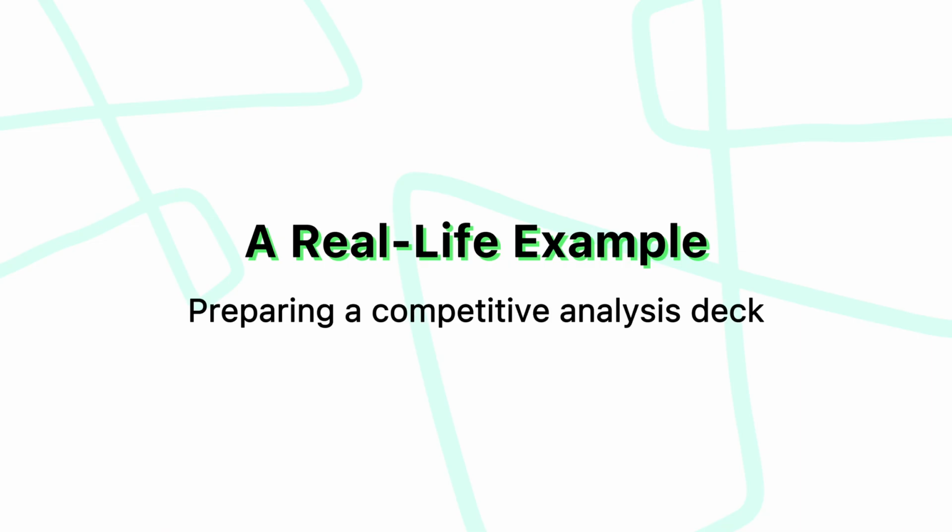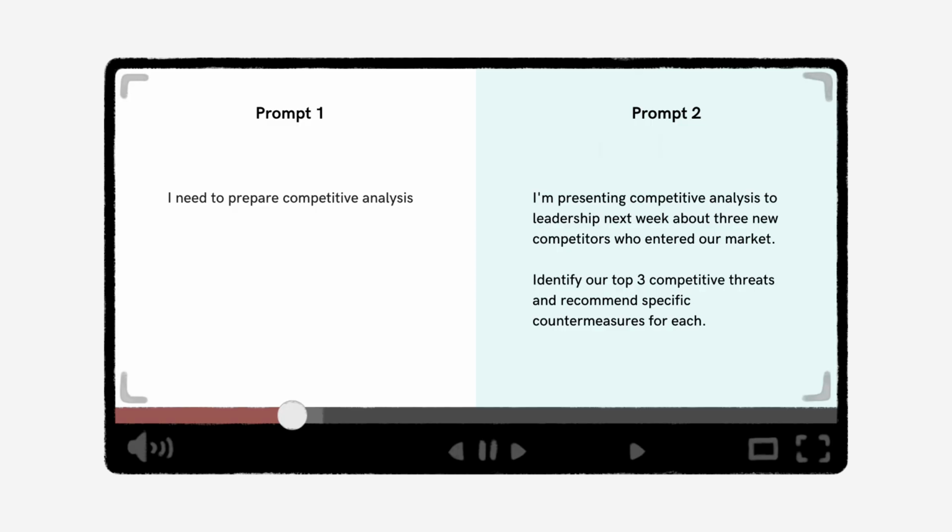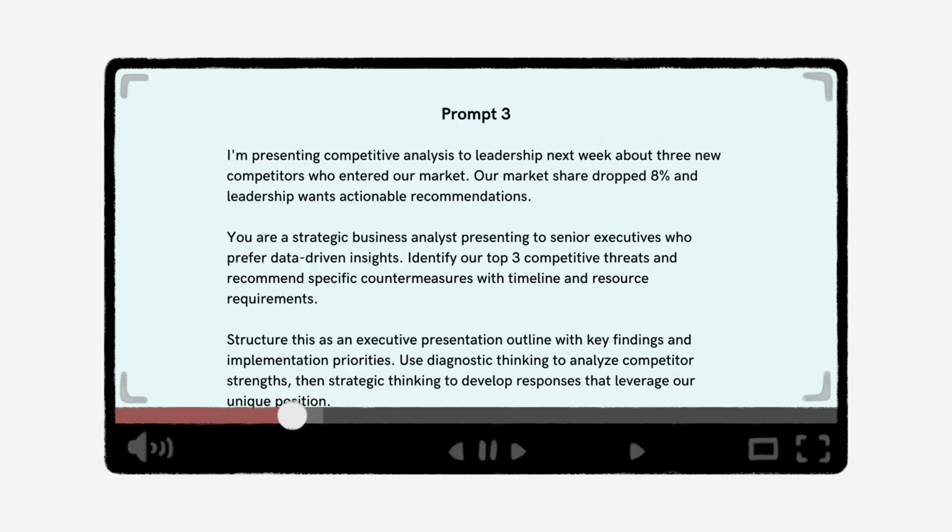Everything I've explained might look like a prompt formula, but it's really a thinking framework. It helps you ask the right questions upfront, keeping you in control of the AI conversation. Here's a real example, preparing a competitive analysis deck. I'll walk you through 3 versions of the same request to show how thinking and results evolve.